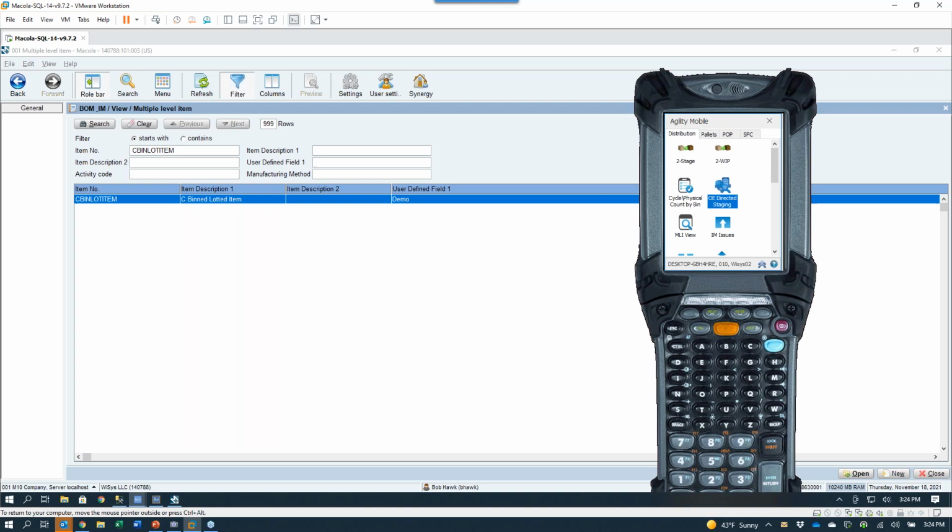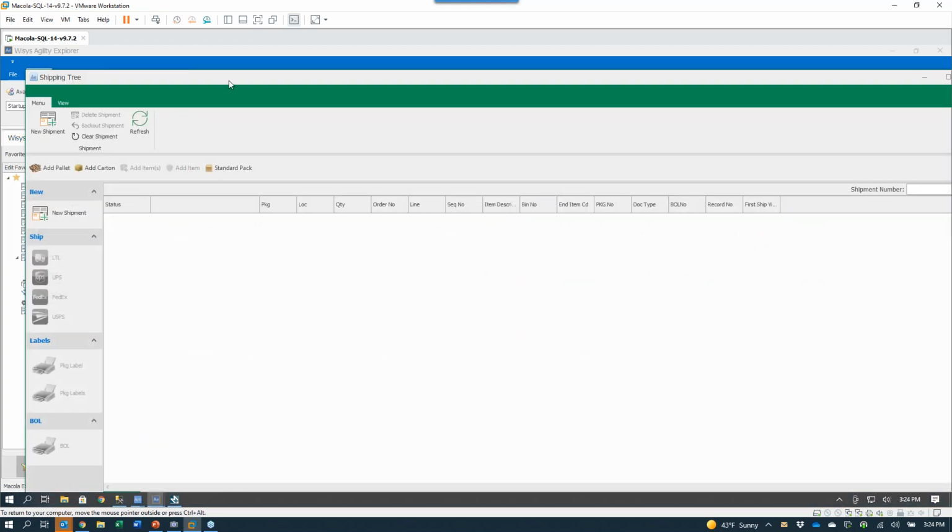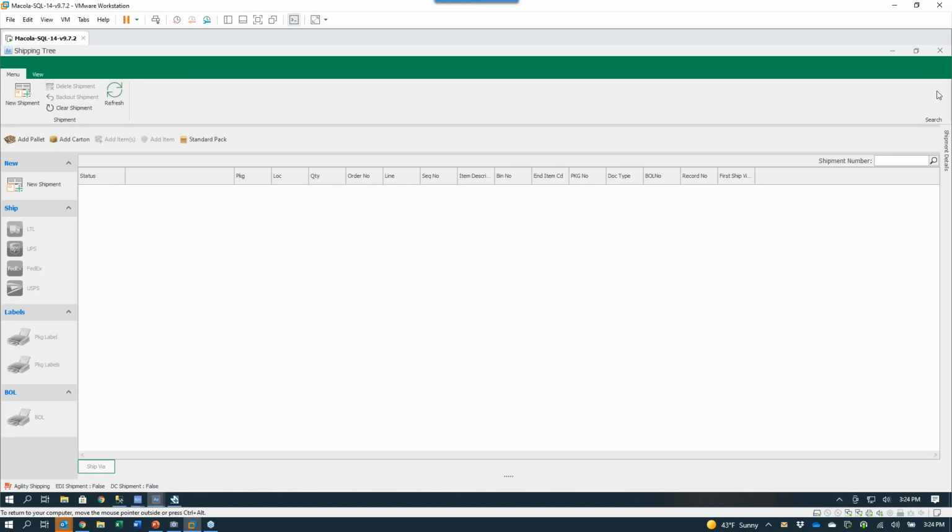So now you have Bob, the material handler, and he's going to take all that material on the little hand truck, and he's staging it to the staging area. And then Bob is going to use an application to build the shipment. So I'm going to open up another application, and then we're going to build the shipment. So this is our picking and packing application.